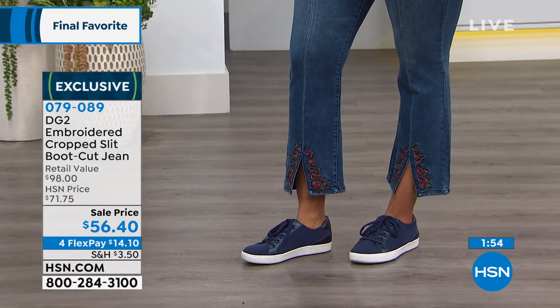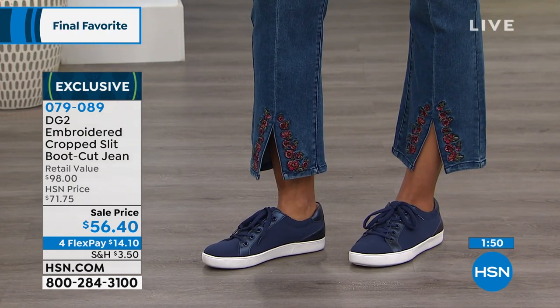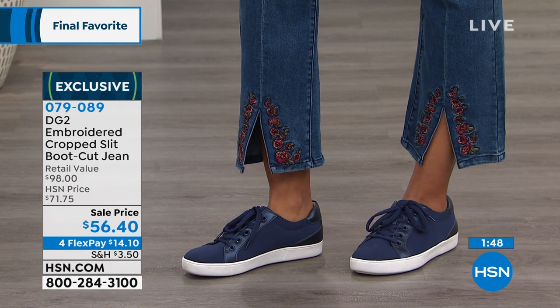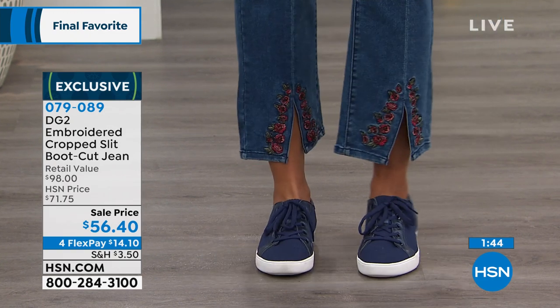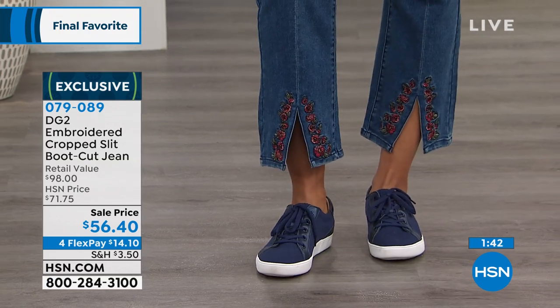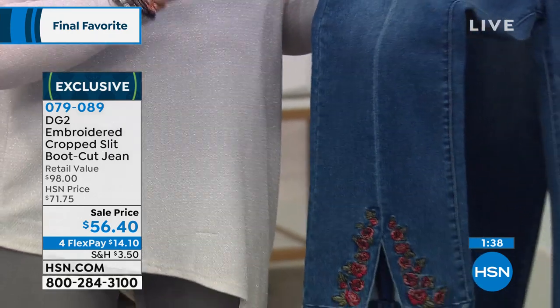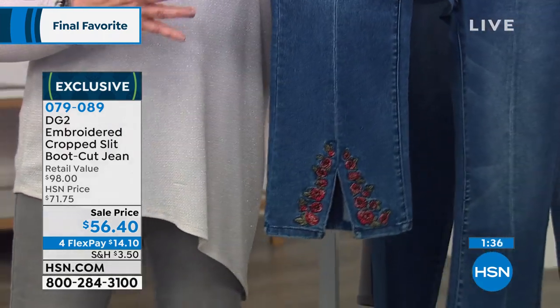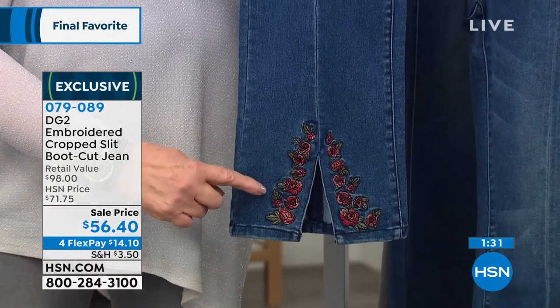Kenya's wearing it. And Kenya, what size do you have on? The 10. Super comfy. Very comfy. So, again, true to size. Why? Because you have your DG2 stretch that runs throughout the entire jean. And I'll tell you what I think is the newest thing in fashion besides a center front slit: crop boot cut.